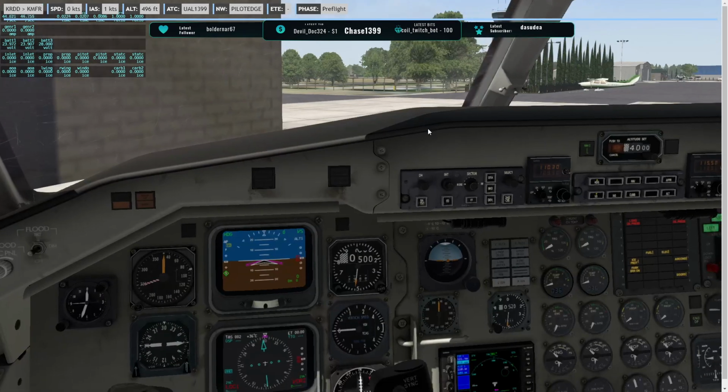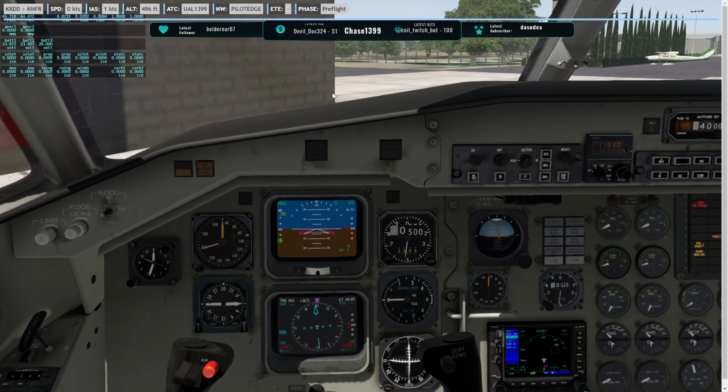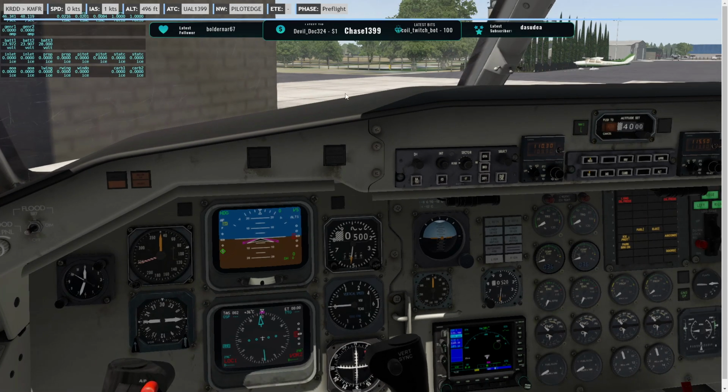San Jose clearance, Southwest 757. I'm sorry, could you send us our PDC again, please? Southwest 757, I can't actually. It's stuck in sent right now. I can give you a voice clearance if you'd like.